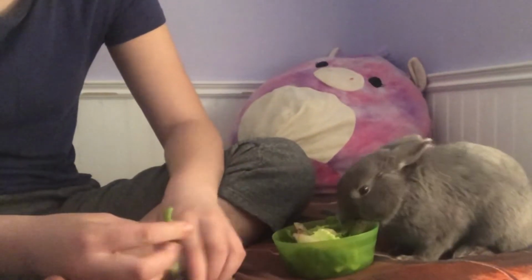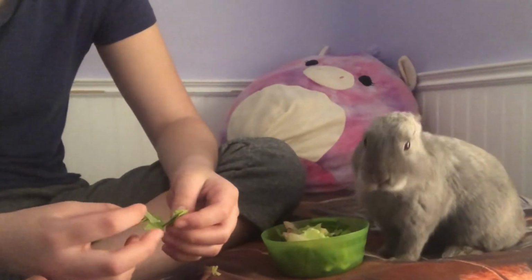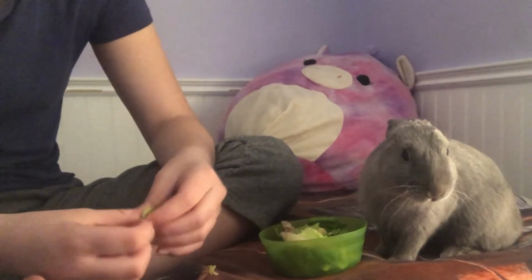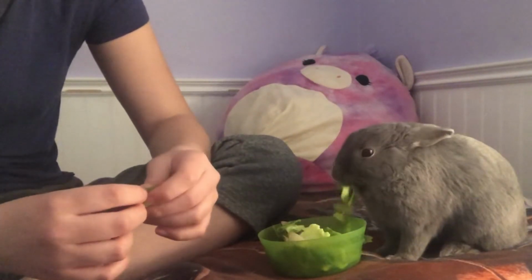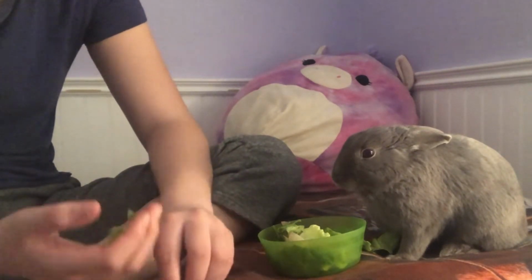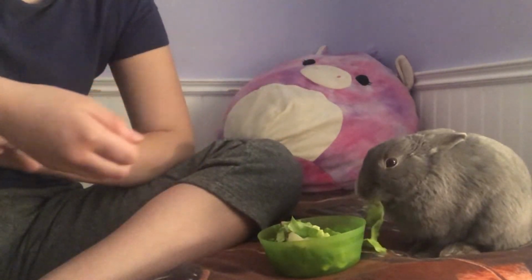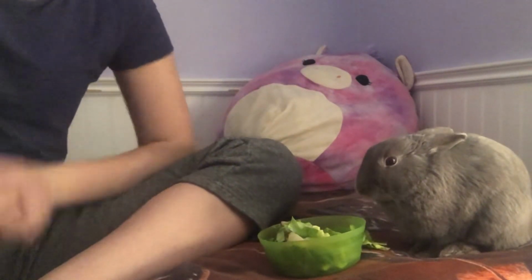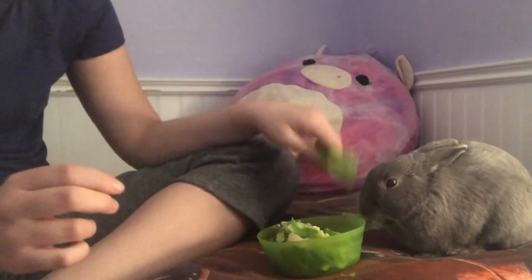So I'll just wake up and feed her veggies at like 5:30, 6 o'clock, and then I'll feed her pellets normally 20-30 minutes later so that her veggies can go through, and then her pellets will just follow, going slower. Hope that made sense. So that is just kind of the basic outline of pellets for rabbits.